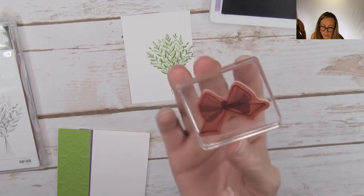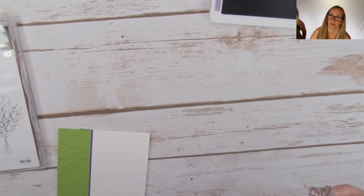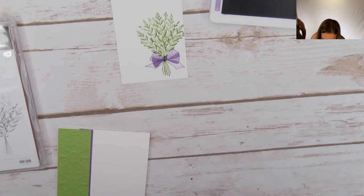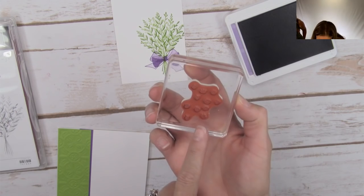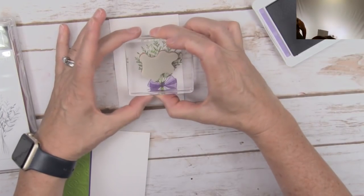Now I'm doing the bow. This is like a 3D. I love this. Hold on. Okay. Real simple. I love that bow. I absolutely love that bow. It is gorgeous. I love how it comes out, like all one stamp, and it looks like that. It's just phenomenal. These are the flowers. And I'm literally just going to place them right on top.